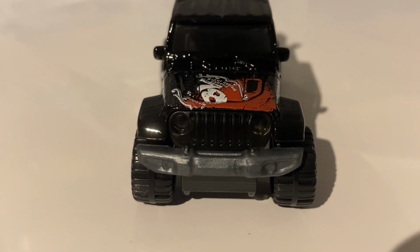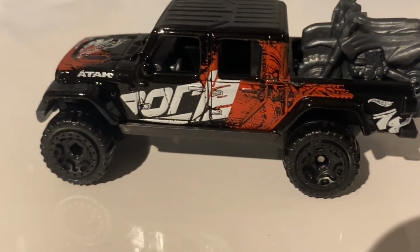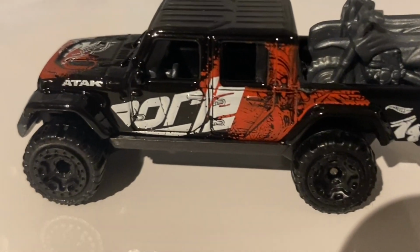That's really it for the front of this car. Now let's move on to the other side. This side is the same as the previous, so I will not bore you on this one, but you can obviously pause the video and have a look for yourself.